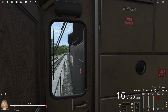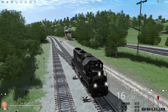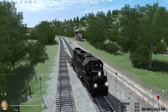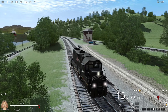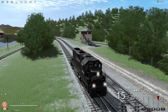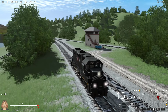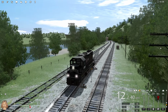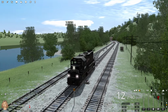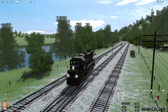So here's the look out the train, long hood forward, which gives you really, really poor visibility. That's why engineers don't like driving their trains backwards. So now Jane's come to the end of the main line here where it branches off to the left and goes onto the yard lead that leads down to the Tidewater port area.